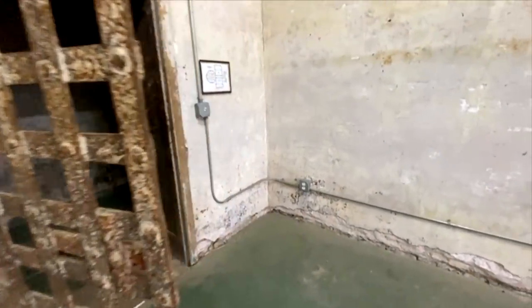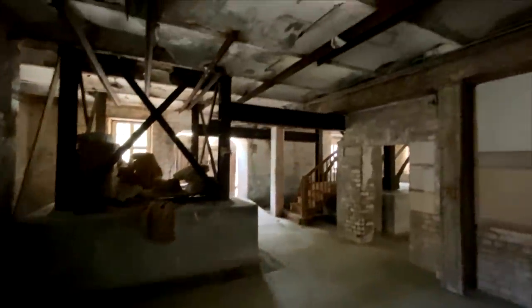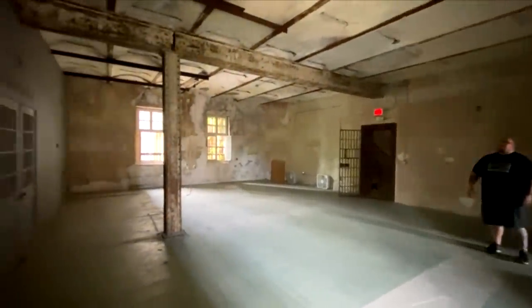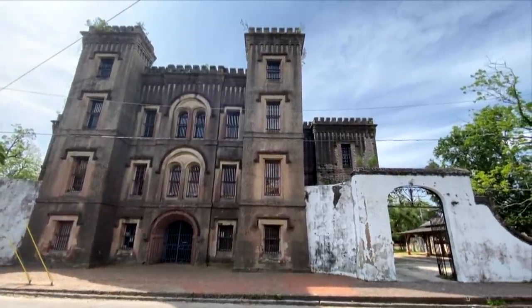Since our tour of this amazing historic building, it's been purchased by a group that's going to turn it into office buildings. Now, would I want to spend my work day every day in a building with this history and this much paranormal activity? No, I wouldn't. But good luck to the new investors. Thank you again, Brian, for the amazing tour of the historic Charleston Jail.